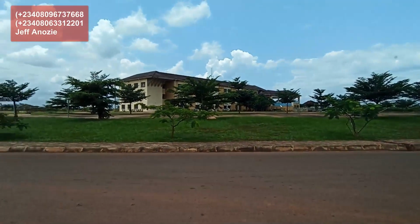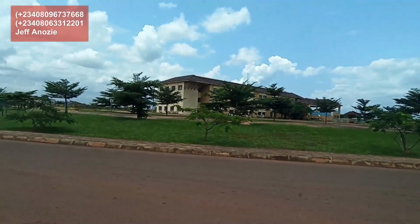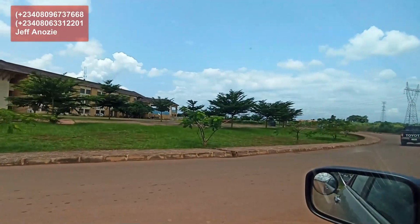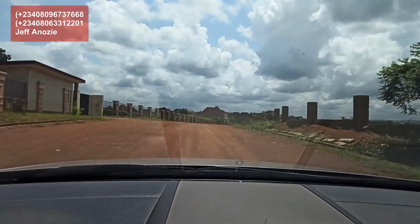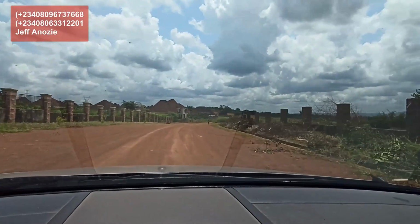So this is Centenary City admin block right there. This is the roundabout inside Centenary. I'm taking you to one of, I think, my favorite estates within this Centenary estate. Of course, by now you know that Centenary is a combination of different estates. There are different estates within this Centenary.